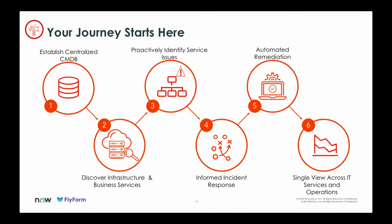And then finally, you need to understand, what am I doing? Is it right? Am I making an impression? Is it making a difference? And this is where you get that single view across the IT operations and services to be able to understand, am I resolving these problems quicker? Have I got certain business services which are starting to fail more? So I need to start to look at why they're failing and understand what that is. Maybe put some different automated remediation in.